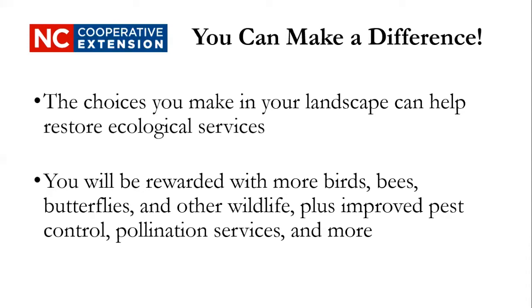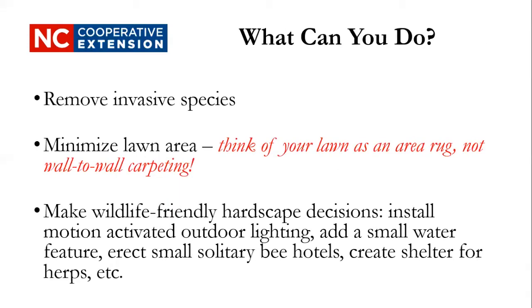So, thinking about the choices that you make in your landscape can be part of the big picture as a fix, and help restore these ecological services. If you start building back up those native species and supporting the food web, you're going to be vastly rewarded with sightings of wildlife and also better pollination and pest control and the like. Certainly if you've got an issue with invasive species, that would be a great place to start.